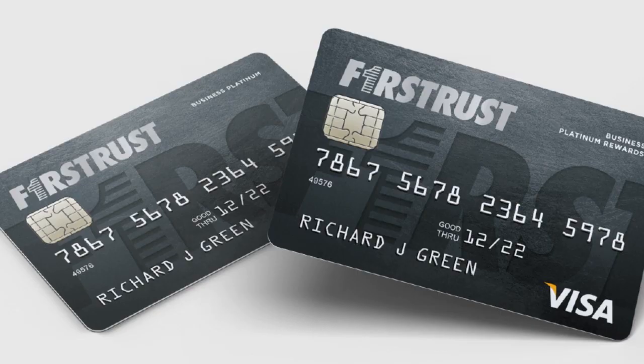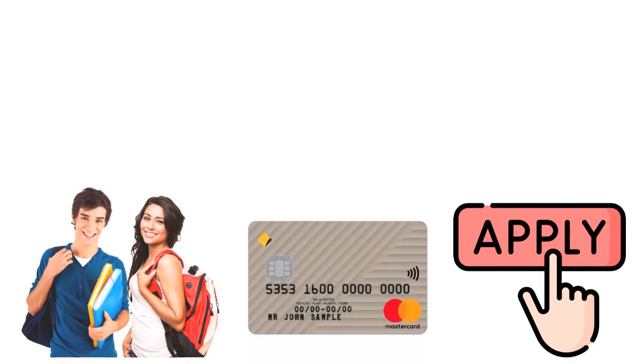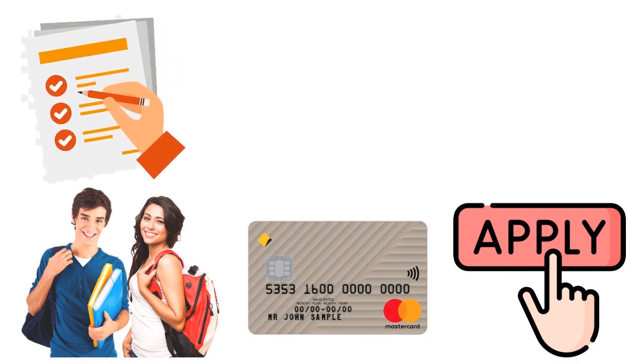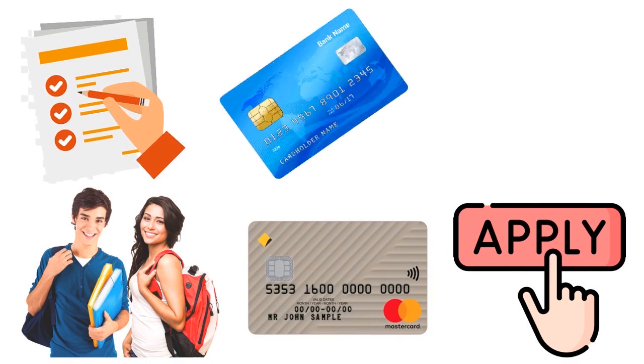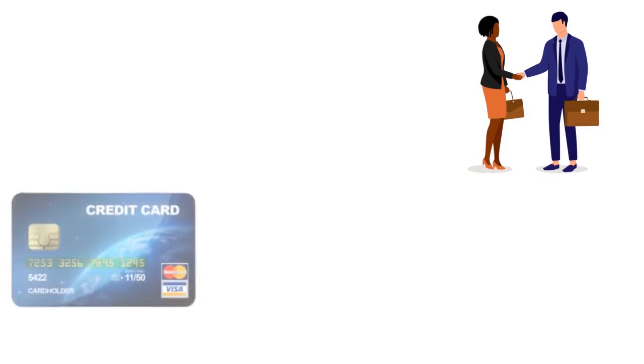What you want to do here is first try to apply for credit cards that are specifically designed for students. A lot of banks and credit unions, for that matter, actually have credit cards specifically geared towards students. Go for those cards first, because the eligibility requirements are, I would say, not as strict as general purpose credit cards. You also want to start with a bank or credit union where you already have a relationship. That way, hopefully you can parlay that great relationship into a successful credit card application.